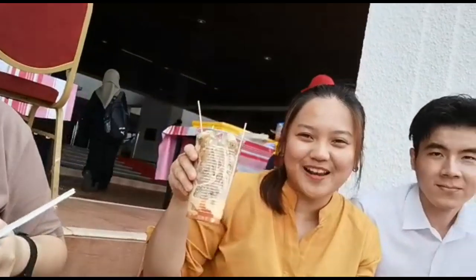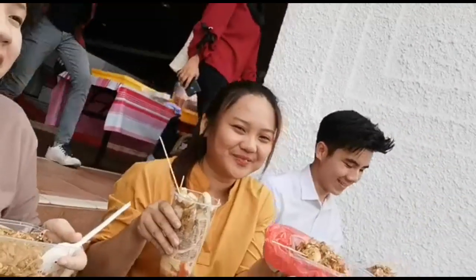And I have this takoyaki, costing only 5 ringgit with 6 pieces, and also this big cup of keropok lekor, only 3 ringgit. For this takoyaki, it has crab meat, chicken, and squid. So it's quite tasty. Do you want to try it in front of the camera?